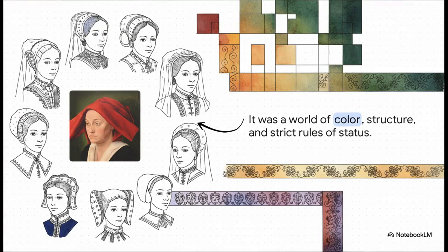Just look at this portrait. Right away, you can see this incredible structure and all this vibrant color. This isn't some fantasy movie costume. Nope, this is the real deal. It really captures the essence of the time, which is that fashion wasn't just about clothes. It was a full-on statement about your identity, your status, your place in the world, all of it wrapped up in layers of wool and linen.